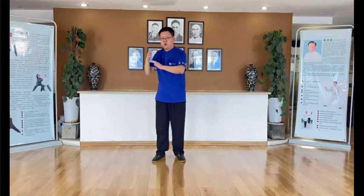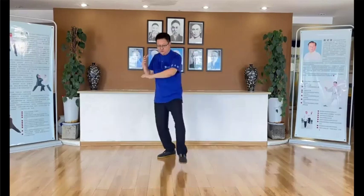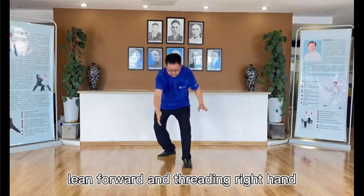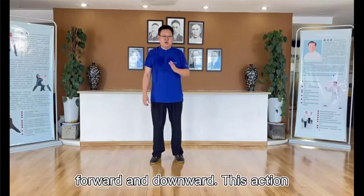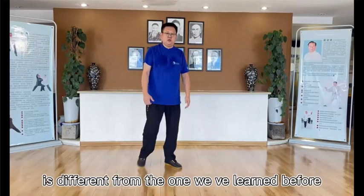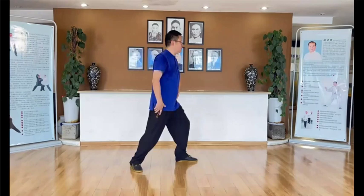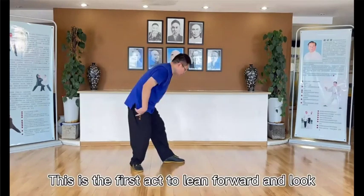Now let's come to Hai Di Zhen. Lean forward and throw the right hand forward and downward. This action is different from the ones we learned before. Let's see the first actor lean forward and look down.